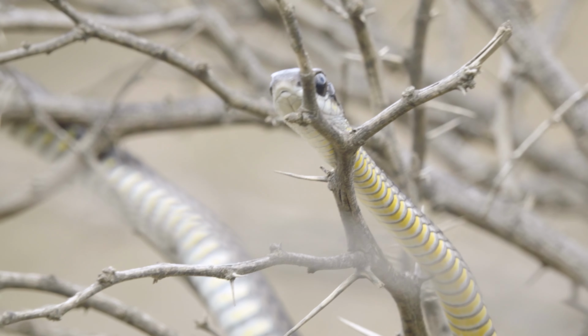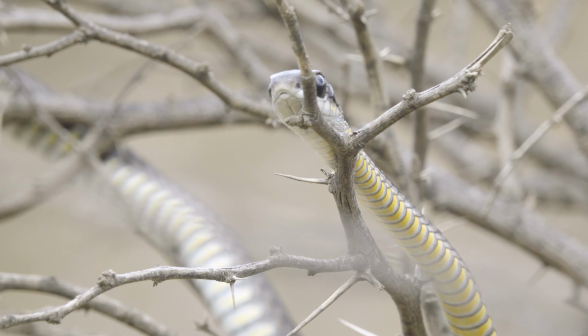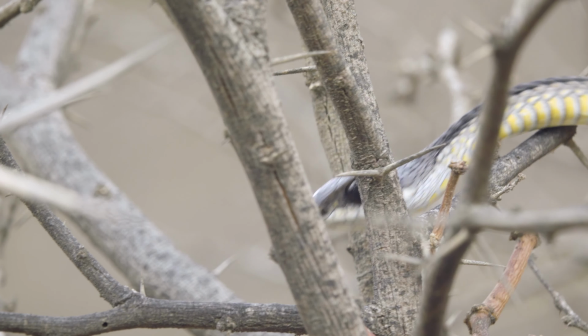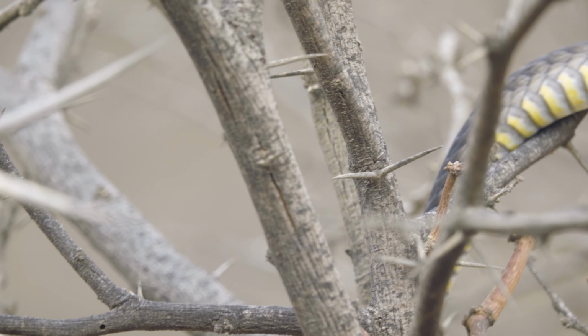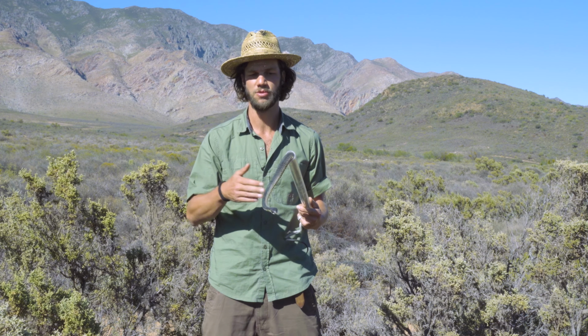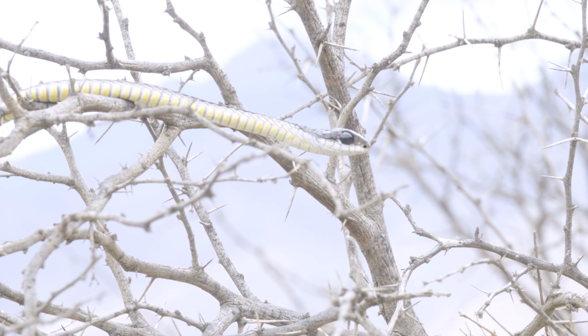So still very toxic. If you get bitten by this snake and you don't get treatment, you will probably die. It's a hemotoxic venom, which affects all your blood cells. It doesn't allow your blood to coagulate, so you start bleeding out of every orifice. You have internal bleeding, external bleeding, and over a period of 24 to 48 hours, the symptoms continually get worse and worse and worse. So a very, very amazing species of snake.